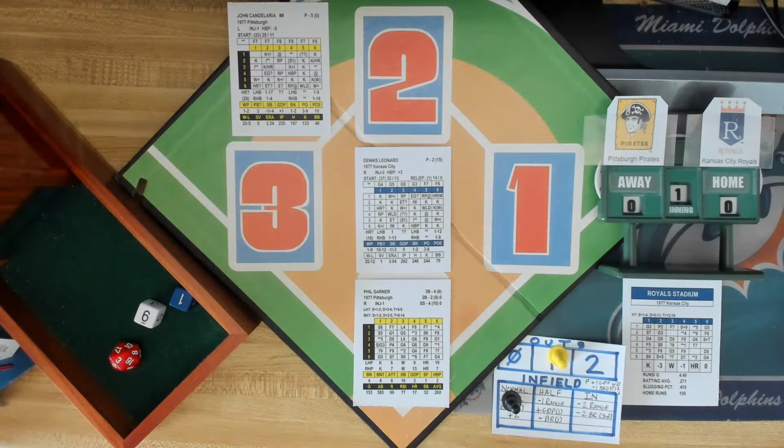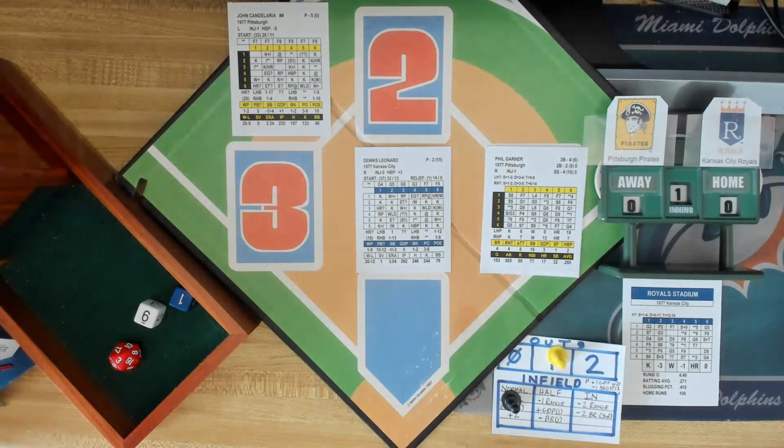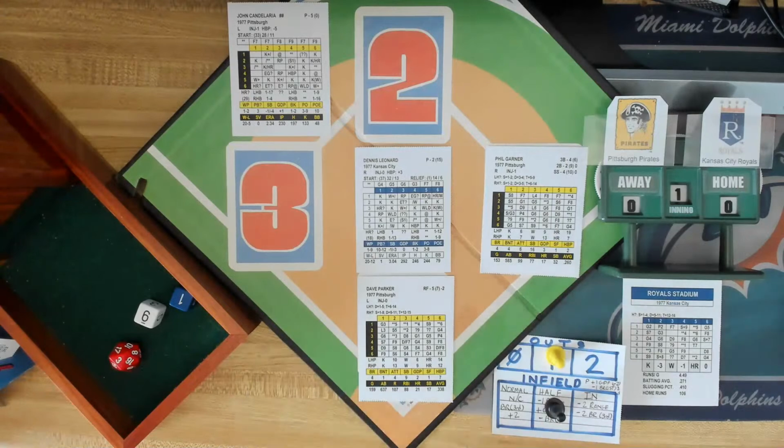The ball is hit to Brett. His error rating is a 10. That is a 3. And George Brett is going to boot the ball. He's going to throw to first, but it will not be in time. Garner gets to first on an error on Brett. So already 1 error on the Royals. Garner finds himself at first base. Infield will be halfway. Here is the right fielder, Dave Parker for Pittsburgh.